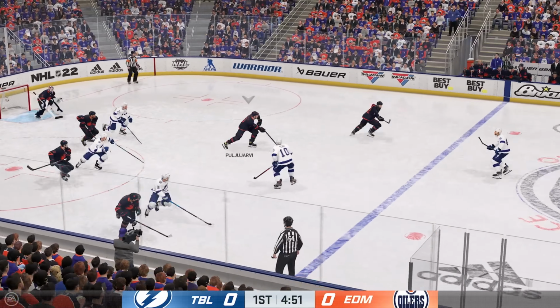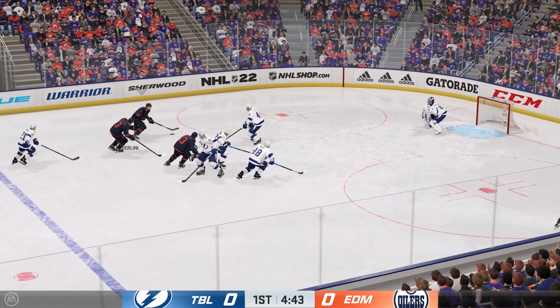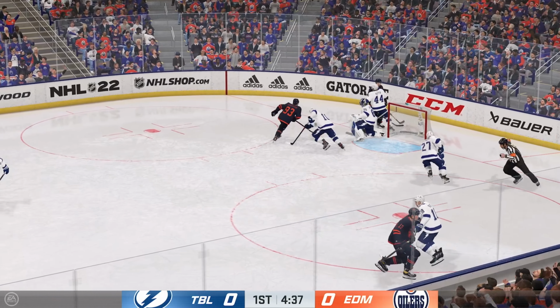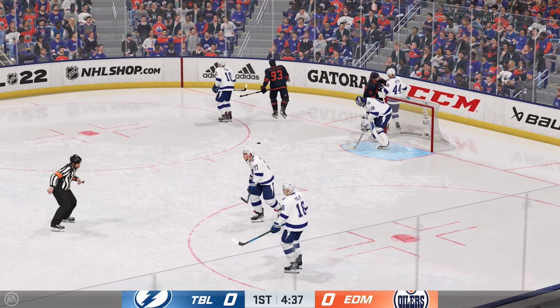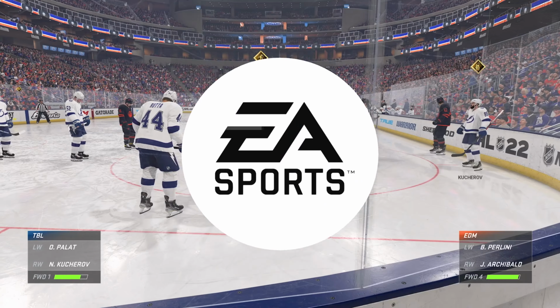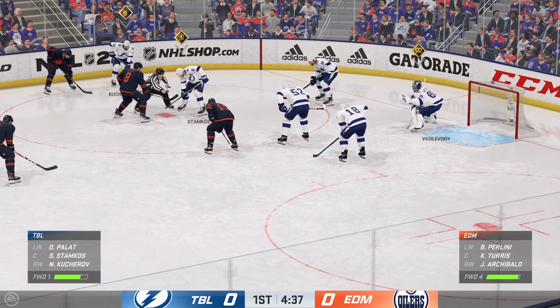The Oilers get a hold of the puck. Enters the offensive zone from the left. Lets it go. And that one's stopped. Vasilevsky's on top of that for the whistle. Pretty quickly on top of it to kill the play. Here in the late goings of the period, still scoreless in this one.